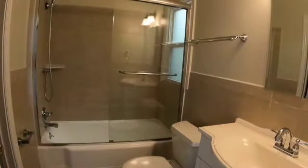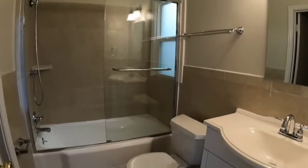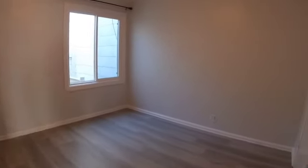Walking down just a little bit is the second full bath. You have a tub and shower combined. Sink, medicine cabinet. And over here is the first bedroom. The bedrooms are all located off the street, so it is very quiet. Nice big closet.